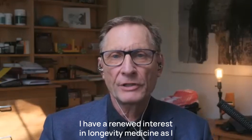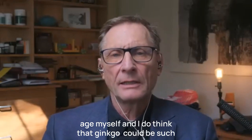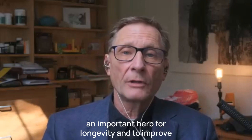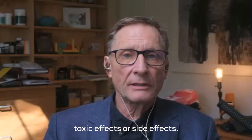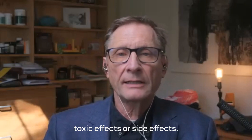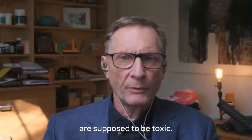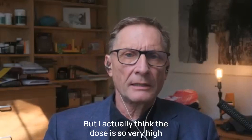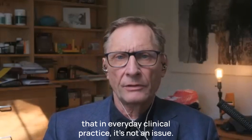I have a renewed interest in longevity medicine as I age myself, and I do think that ginkgo could be such an important herb for longevity and to improve one's health span because it doesn't seem to have any toxic effects or side effects. There are some compounds called ginkgolic acids that are supposed to be toxic, but I actually think the dose is so very high that in everyday clinical practice, it's not an issue.